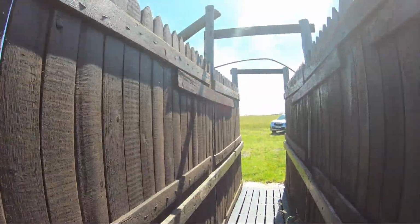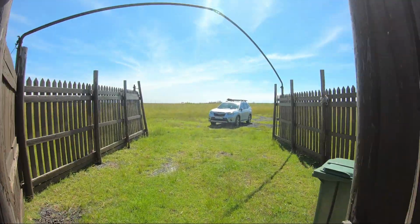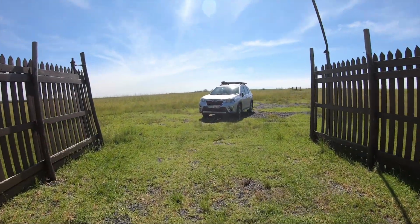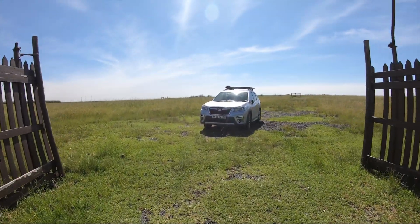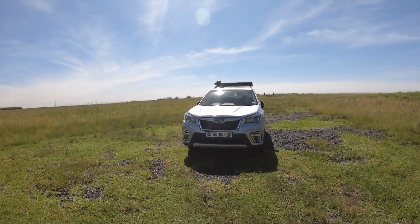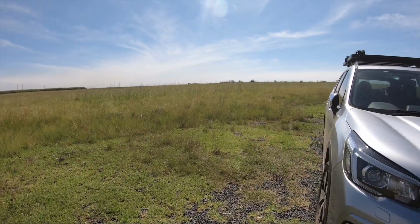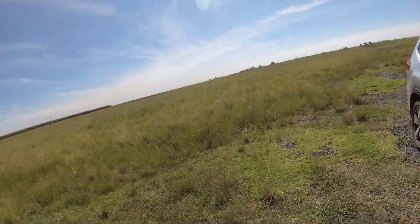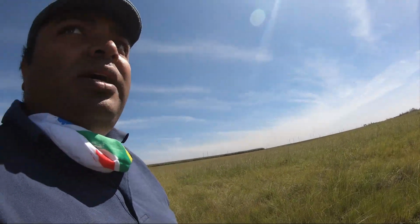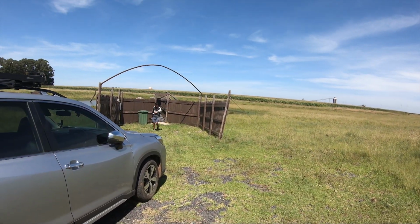So yeah, this is the second hide that we visited this morning at Zibulo. Much better. We missed it because of the road being covered with grass. I guess that the whole setup needs a little bit of maintenance, but you know, free to the public, so you can't really complain, and some good sightings. Here's Prasheen with all his lenses.